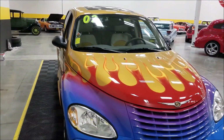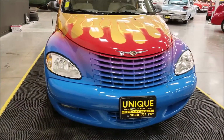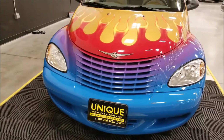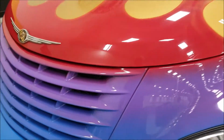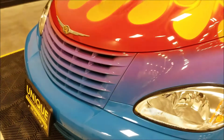The owner of this vehicle took it to the next level, had it custom painted into this blue to purple to red to yellow to orange tipped flame job, and that is paint. It is very nice. It's got a slight metallic to it, if you can see it, but you can see how nice it blends between the colors.